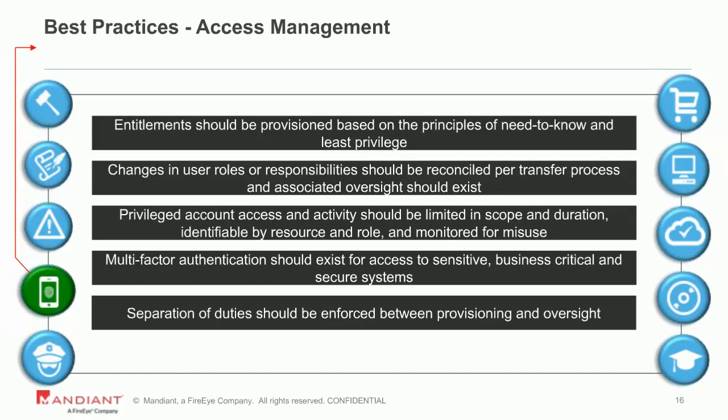Number 4, multi-factor authentication should exist to access the sensitive, business-critical, and secure systems. This element is prevalent in many organizations, but oftentimes limited in scope. It's not really unusual to go to a client site and find out that they have multi-factor authentication, but it only works on certain network segments, or only certain users have to utilize it to access the network, or it's a project that's been in development and implementation for 2 years and they've never got around to finishing it.